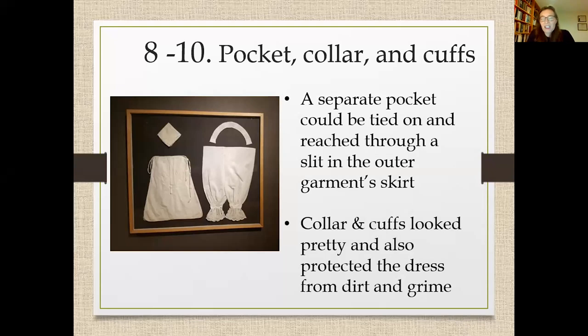But it's not a universal thing. So in the case where a dress did not have pockets, you could tie this pocket on around your waist, and that's the thing that's in the bottom left over there. Basically the way skirts were constructed, there's a slit in the front, so you could reach your hand through that slit and line up with the slit in the pocket that you're carrying underneath. So carry your handkerchief in there.